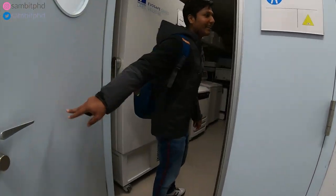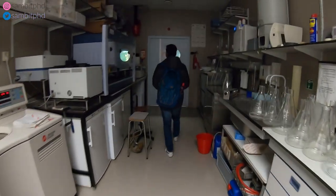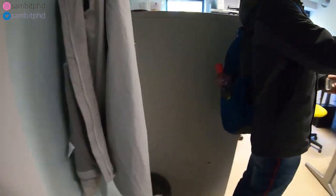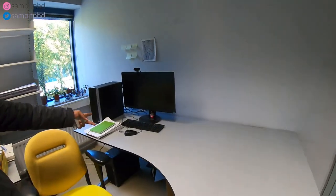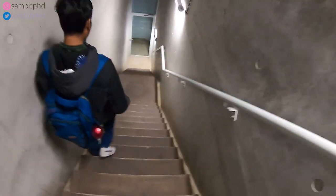So this is the whole wet lab. Here is my office. Wet lab means study research for you, and this is my office. Oh, okay. Nice. I have this Ganpati item. Yeah, see. Mother will like to see.